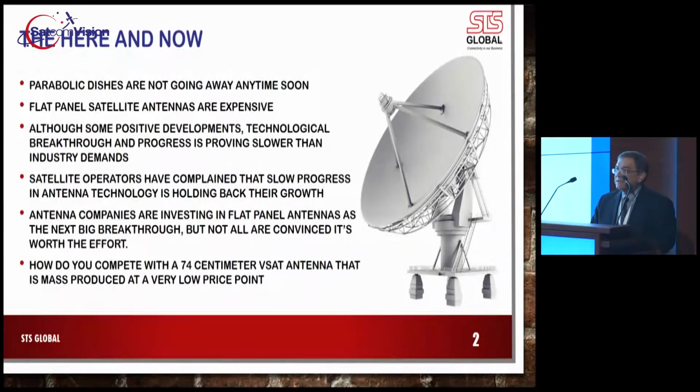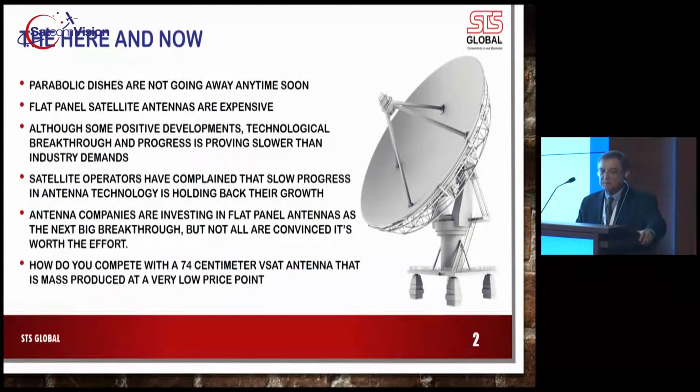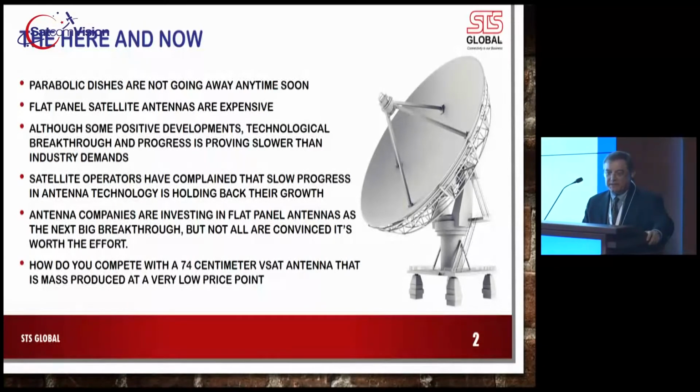So before I go to the next slide, there's a movie called The Matrix. And in that movie, one of the characters, Neo, I think, says, "Do you expect me to dodge bullets?" And another character, Morpheus, responds, "No, when you're ready, you won't need to." So when flat panel antennas are ready, parabolic antennas will not be competing with them.